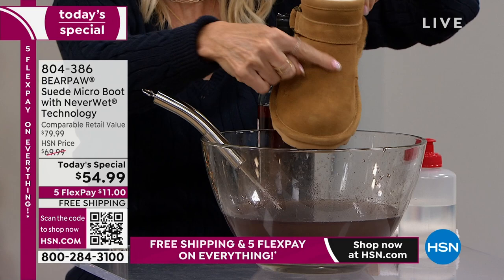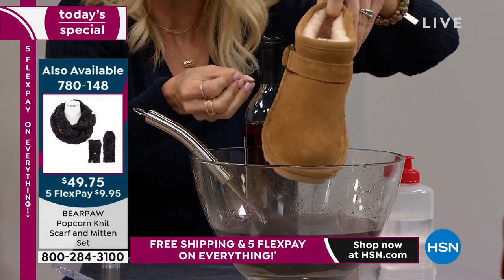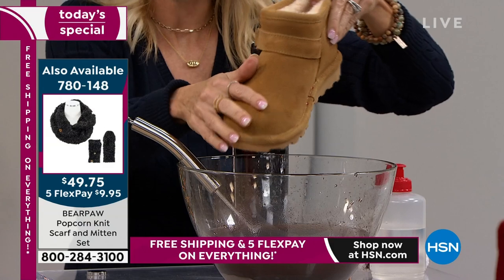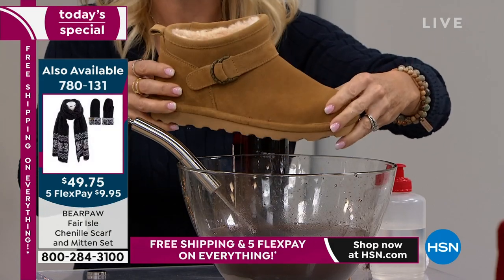Super hydrophobic. So it doesn't spot. It doesn't stain. It's literally just beading up and not soaking in. And your feet are not going to get wet either. So it keeps the boot beautiful, it keeps the boot stain free, but it also keeps your feet nice and dry as well.